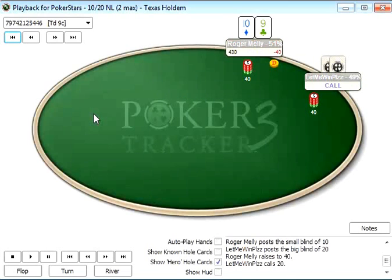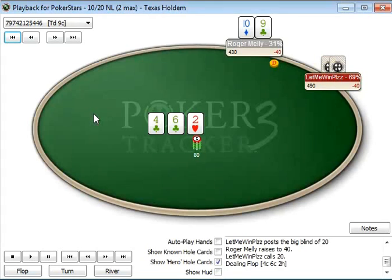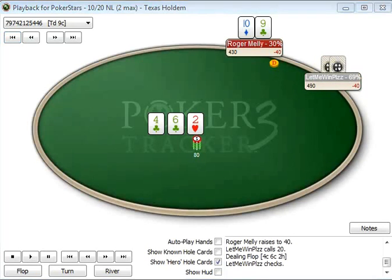We open raise and he flats from the big blind, and we take a flop of 2-4-6, and when he checks we have to decide upon a line.